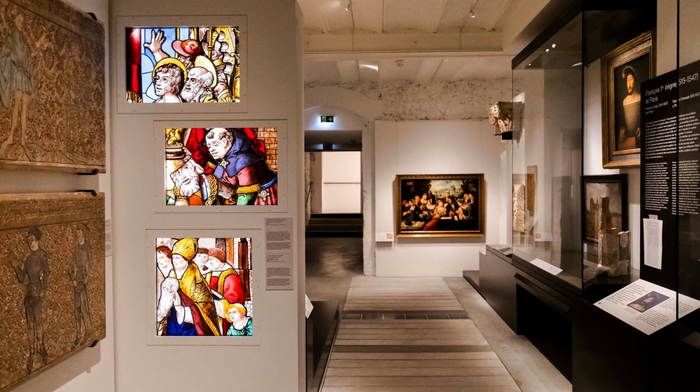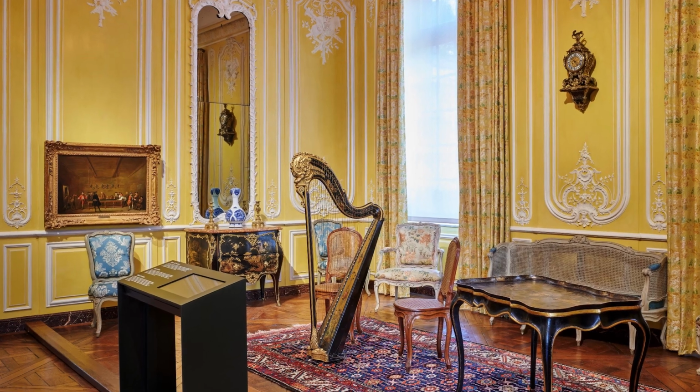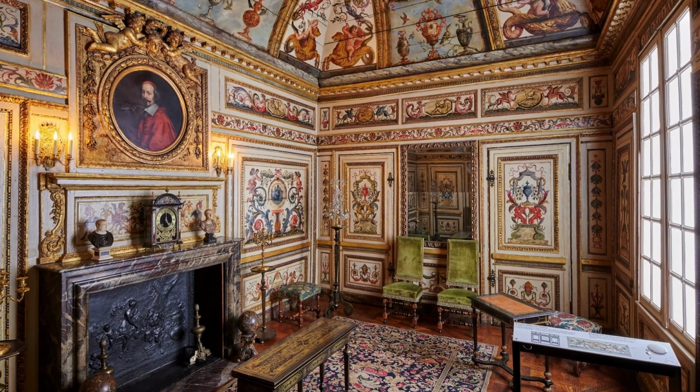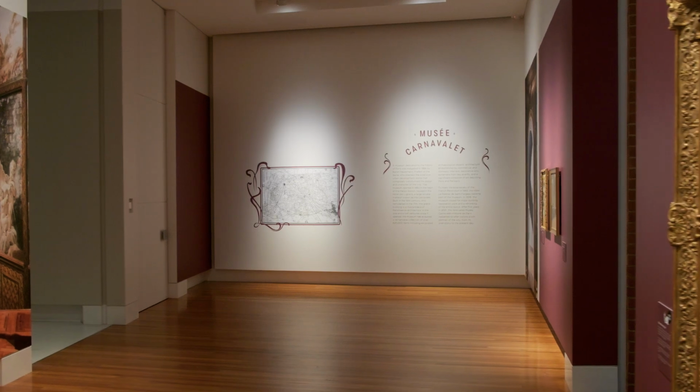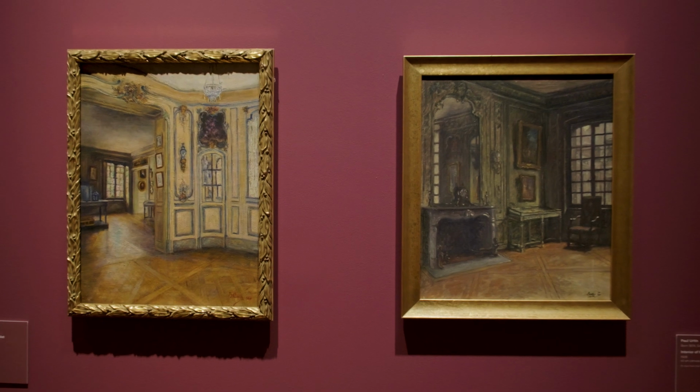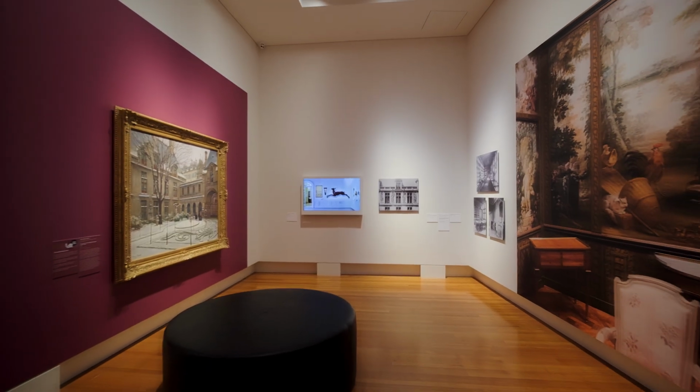These include excavated archaeological objects, architectural embellishments, interiors, decorative arts, and a significant collection of art depicting Paris and Parisians. These artworks show historic views of the gardens and interiors of the museum, alongside contemporary photographs of the museum as it is today.